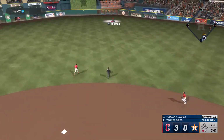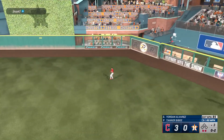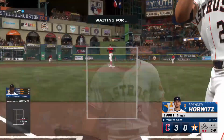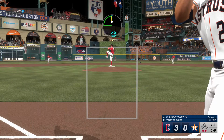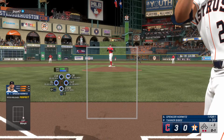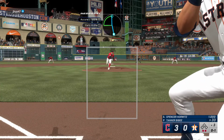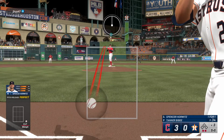Out to center. Thomas settles underneath it. 2 down. 2 down, base is empty. Here's the left fielder, Spencer Horwitz. First pitch, and that's in for a strike. Well, he's really working that inside corner with the cutter. I tell you what, I hated that pitch. So tough to get the barrel to the ball and to keep it fair. 1 ball, 1 strike.